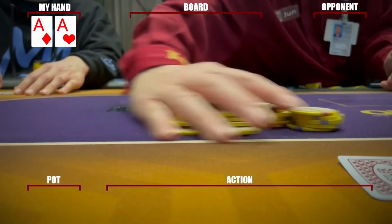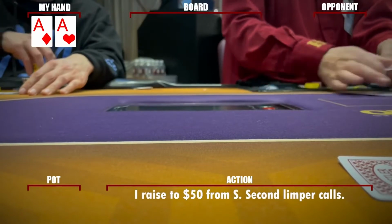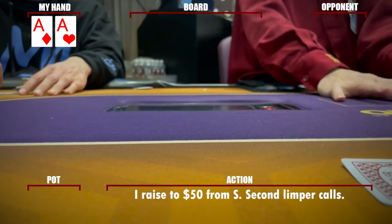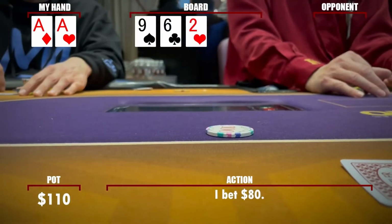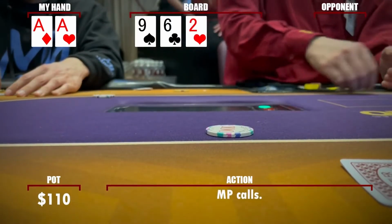There's 2 limps to me and I make it $50. The first limper folds and the second limper calls. Heads up to an uneventful 9-6 deuce rainbow. I bet $80 and my opponent wants to see one more card at least.